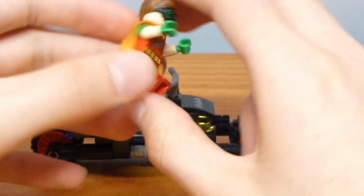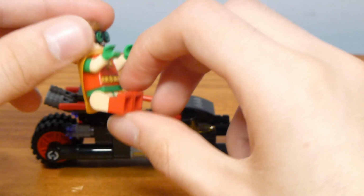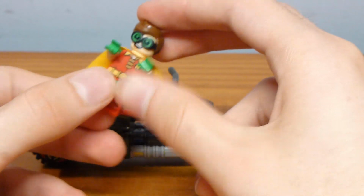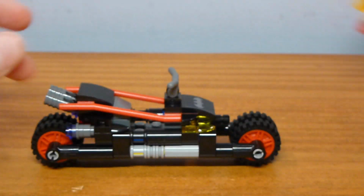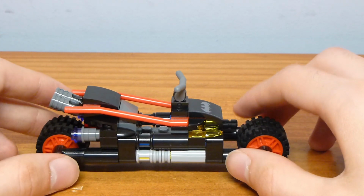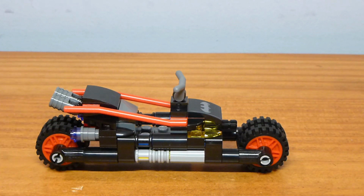However, because of that, I don't like to put my Robin minifigure inside the Bat Cycle because it'll crinkle up his cape eventually, and I like this cape, so I don't want to do that. So we're just going to leave him off to the side for now, and we can substitute somebody else. How about... There we go.